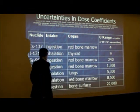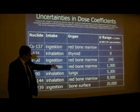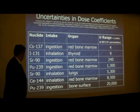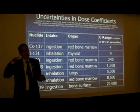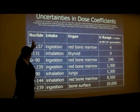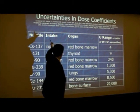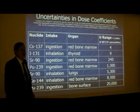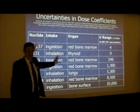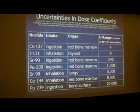Now, when you get to strontium-90 breathed into the lungs, the uncertainty value is 5,000, or plutonium, even worse, at the bone surface, 20,000. This is not me making this up. This is a study by scientists who work for the US Nuclear Regulatory Commission and the Commission of European Communities back in 1998. This table comes from that. Ladies and gentlemen, what this says is that the dose estimates are a pile of crap.